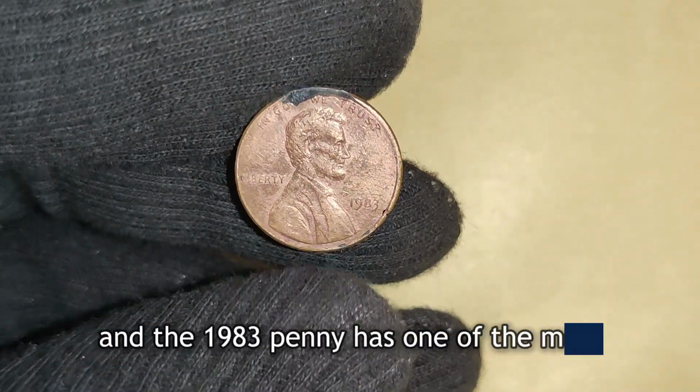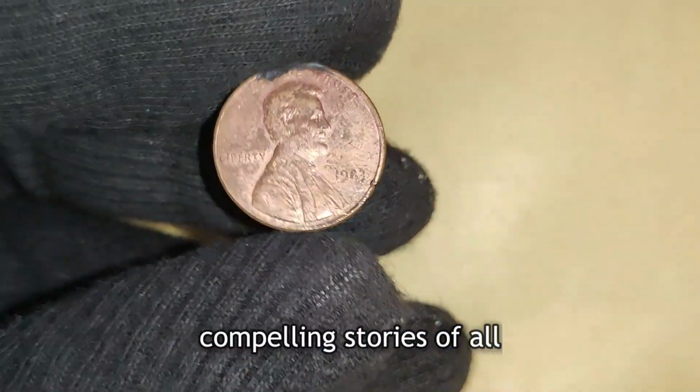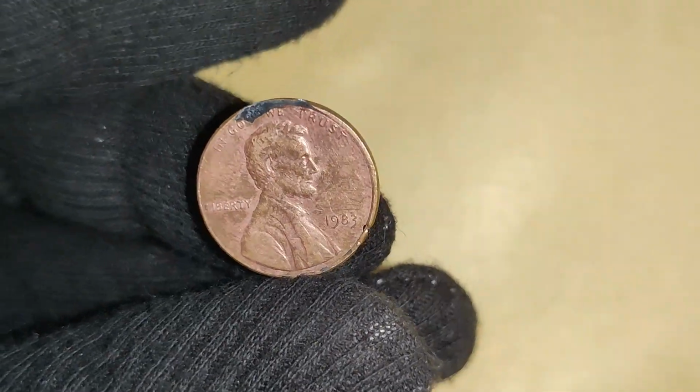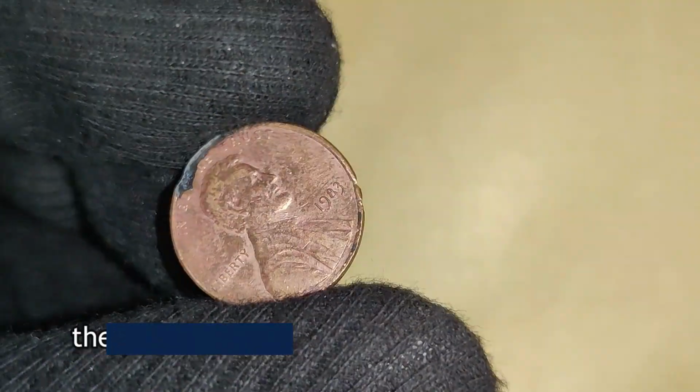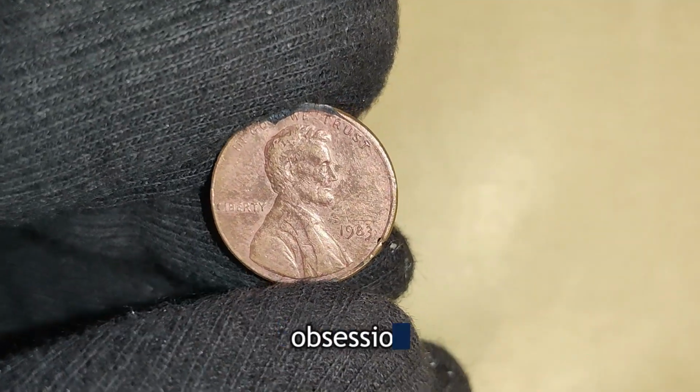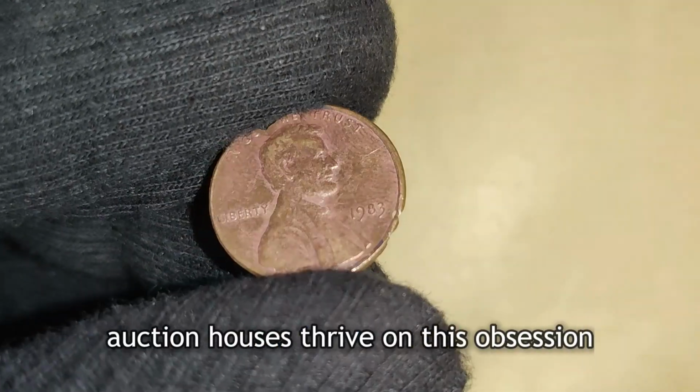And the 1983 penny has one of the most compelling stories of all: a transition, an error, a legend of copper in a world of zinc. Combine that with the thrill of discovery, the possibility that anyone might find one in circulation, and you have the perfect recipe for obsession. Auction houses thrive on this obsession.